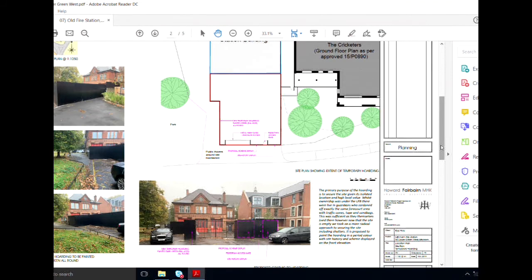Thank you. Okay, that's what we're going to do. I think it's unanimous. Okay, so we're now moving on to agenda item 6, which is land rear of 27 Leafield Road.